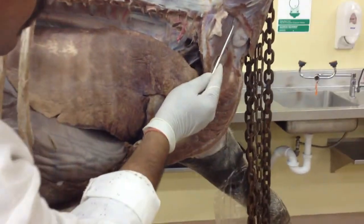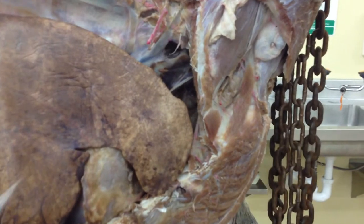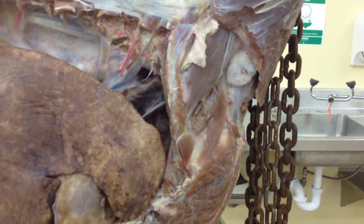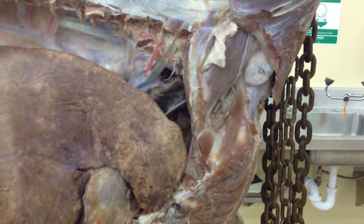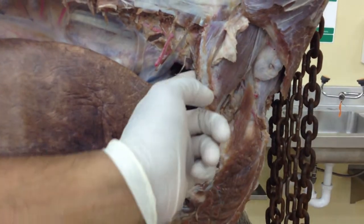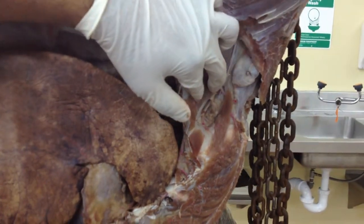So what about this muscle here and this muscle here? These are muscles inserting on the first rib. So these muscles eventually are going to pull the ribs cranially and also pull them laterally, causing expansion of the thoracic cage. So these are the muscles of inspiration. Those are the scalenus muscle.